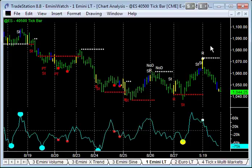Reversal of an amateur breakout. The amateurs are driving this breakout, and so when we break below the low of that bar, it says that potentially that breakout's a false breakout. We kind of move to the downside here.